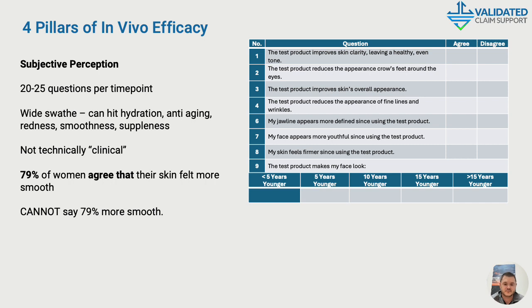These studies are usually pretty cost effective, and they can be done through clinical research institutions, or they can be done at consumer perception, sometimes even just at home use case institutions as well, where the products get mailed out.